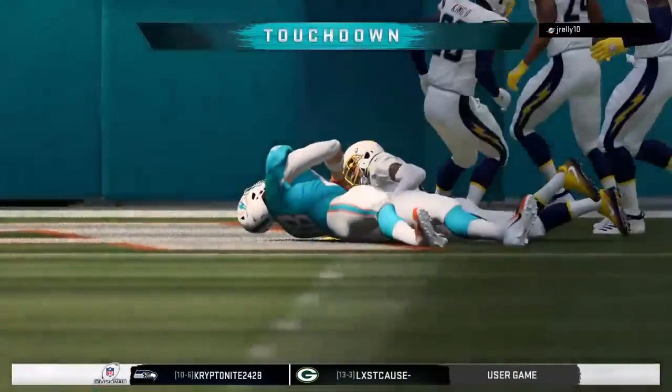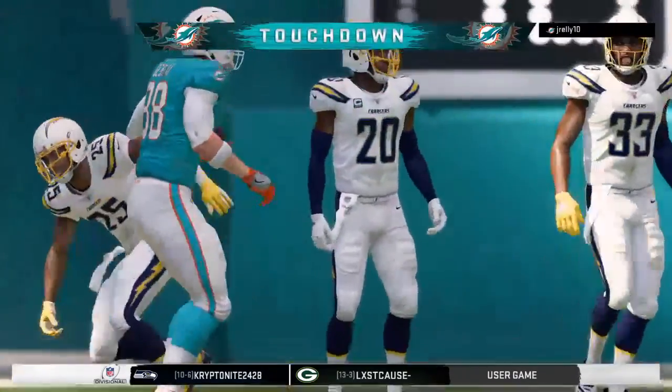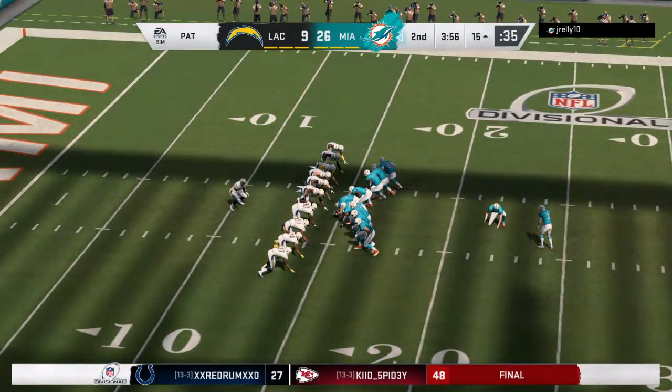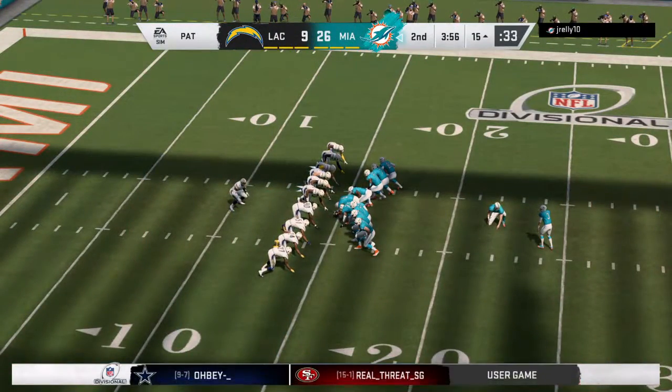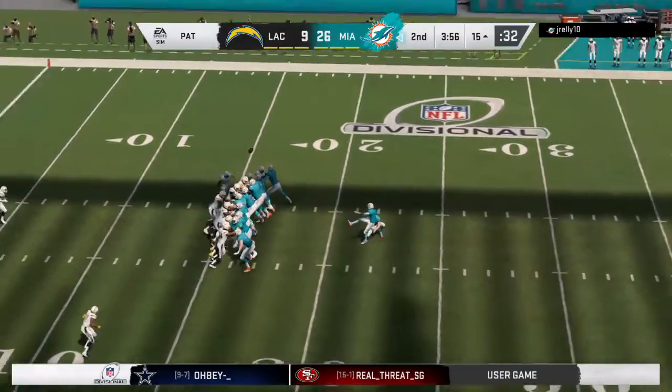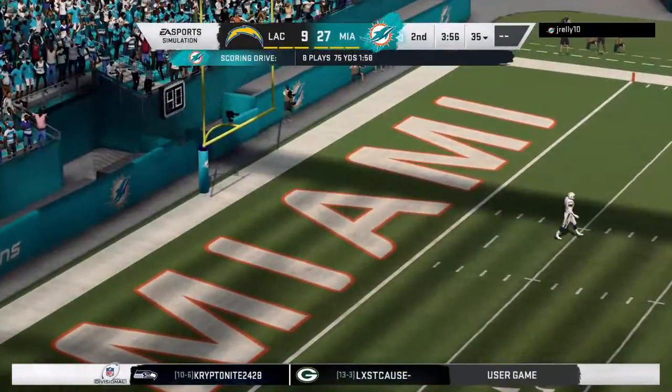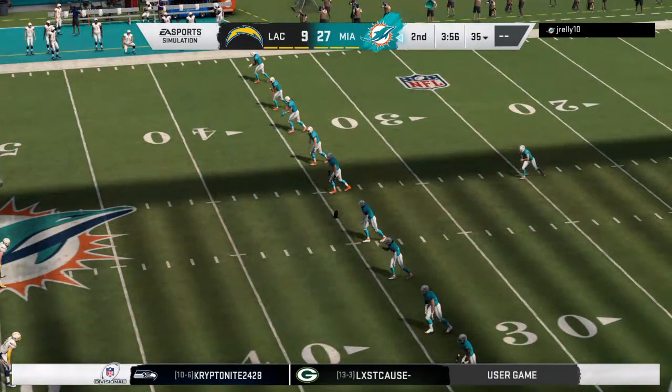And he's got his tight end, Gesicki, in the end zone. Touchdown, Dolphins. Mike Gesicki there to make the grab. And the Dolphins are able to extend that advantage. Extra point by Badgley, up and good. And the lead is up to 18 now.